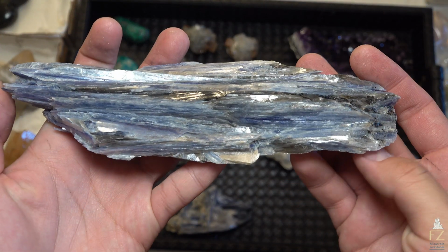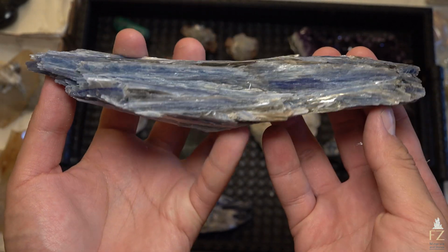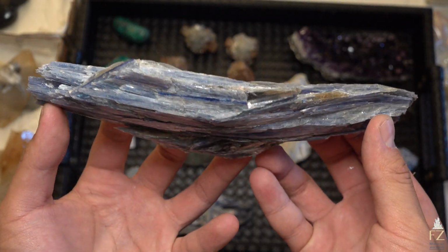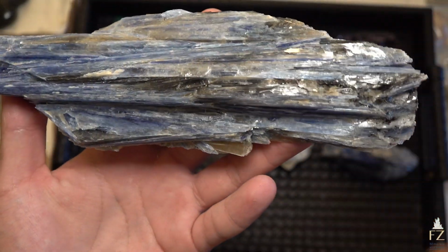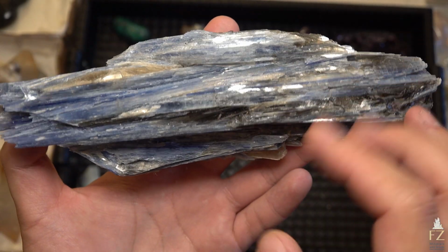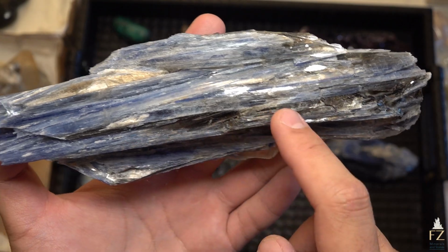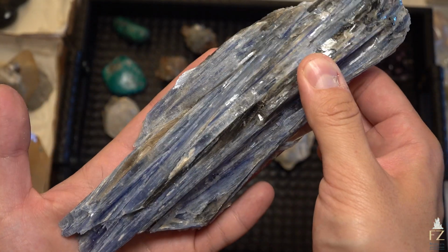This is the second one. This is my biggest cluster that I got. Look at it. It's like the shape of a boat. It's curved. If you guys can see that, it's actually curved. And this is bi-colored, so you actually have two different colors growing here. Primarily it's blue, but then you have this black strand of black kyanite right there, running right down through the middle. And then you have mica.